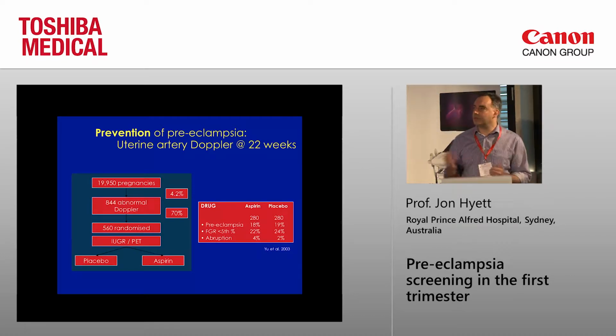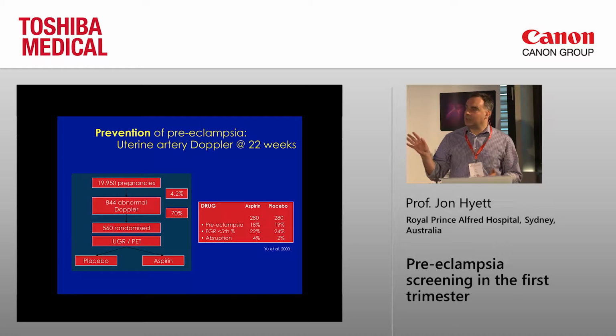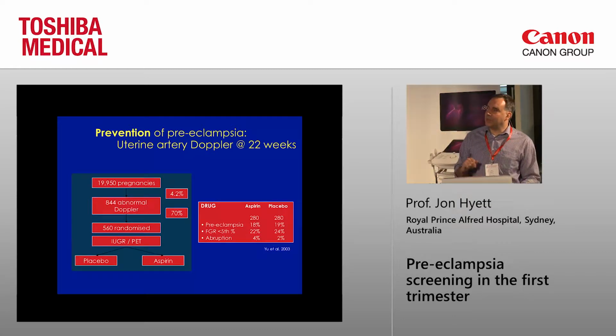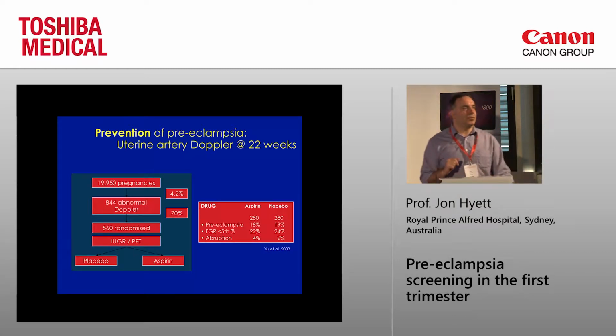So this was some work that Chrissy Yu did, again in the UK, in a large population, 20,000 women who were screened, and then high-risk women were randomized to either having aspirin or placebo. And a couple of interesting things. First, there was no reduction in preeclampsia or IUGR with starting treatment at this late stage of pregnancy. The second thing is actually, although it's not significant and it wasn't an endpoint that had been set out as a primary endpoint, it looks as if there's a small increased rate of abruption in the aspirin group here.